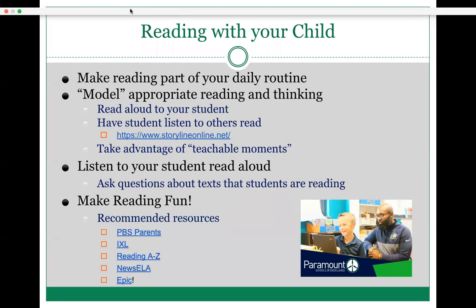So we do have a list of resources here. They're all linked that you can click on once we share this presentation out. And so one of the really great ones is PBS Parents, and it gives specific activities, games, books that can be done at home with students to support their literacy and instruction and growth. And then the last four are some that we use frequently in class.